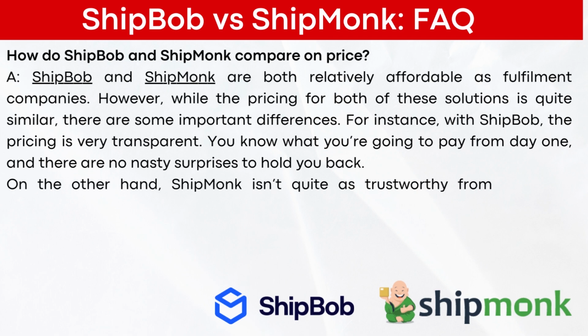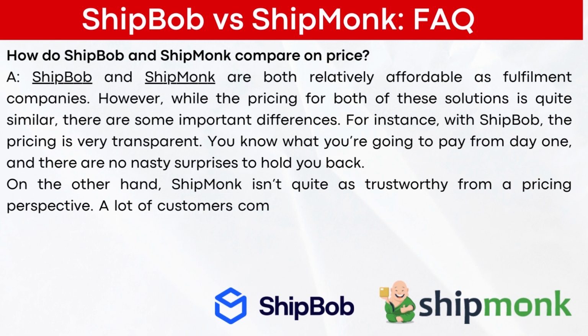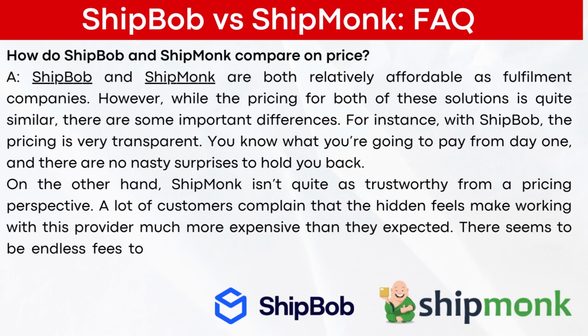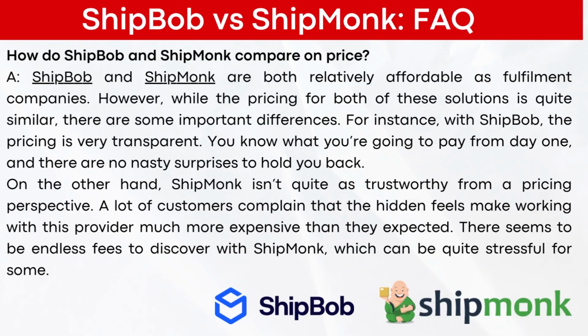On the other hand, ShipMonk isn't quite as trustworthy from a pricing perspective. A lot of customers complain that the hidden fees make working with this provider much more expensive than they expected. There seems to be endless fees to discover with ShipMonk, which can be quite stressful for some. How do ShipBob and ShipMonk compare on inventory and order management?